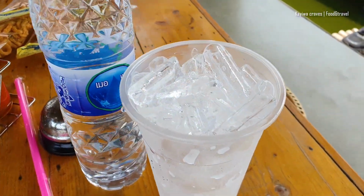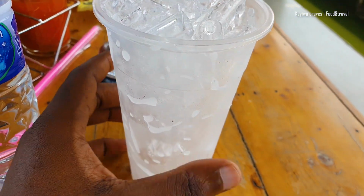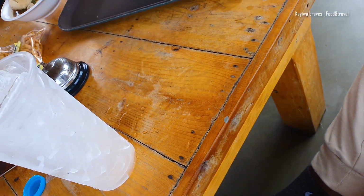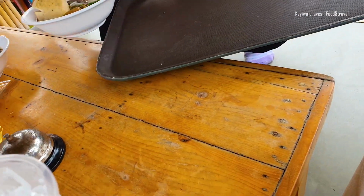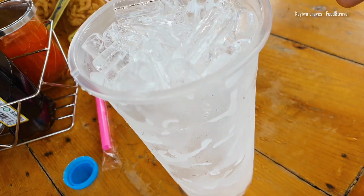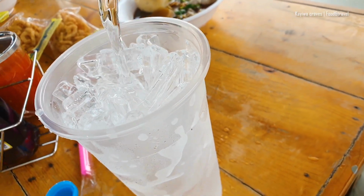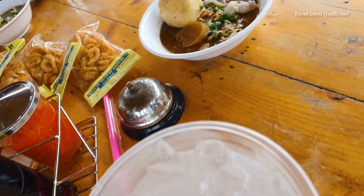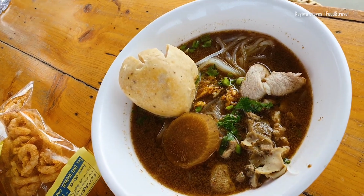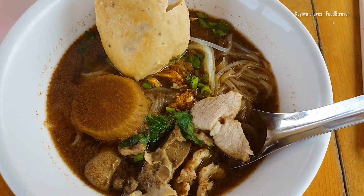Oh, we already got a glass of ice, and this is where I'm going to be pouring my water. It is very hot over here, so this is very common, and the meatball noodles are here. Now this is the dish we've all been waiting for, the giant meatball noodles.